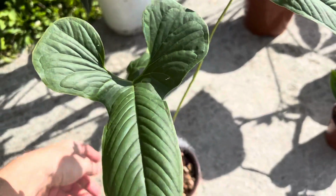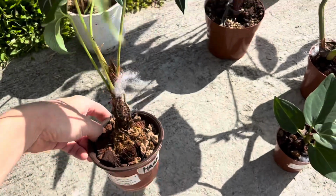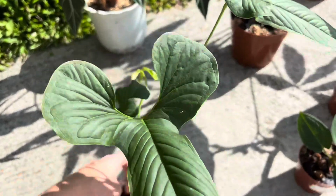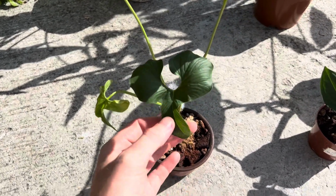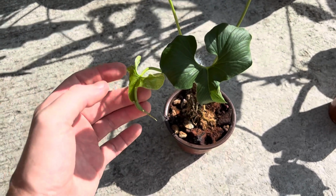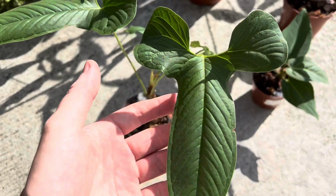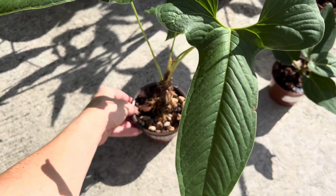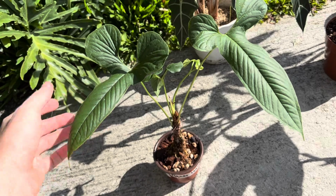This is a type of Anthurium. This is an Anthurium, let me pronounce this right, Draconopterum. So I love the shape of the leaves on this. I find them very unique in their shape. This has been something I've been wanting to add to the collection for a while. So we've got one of these now. We'll get this planted today. I think I'm probably going to put this onto one of the living walls.